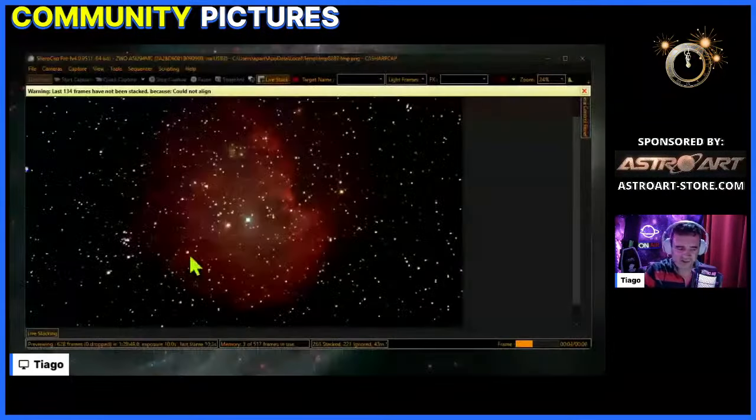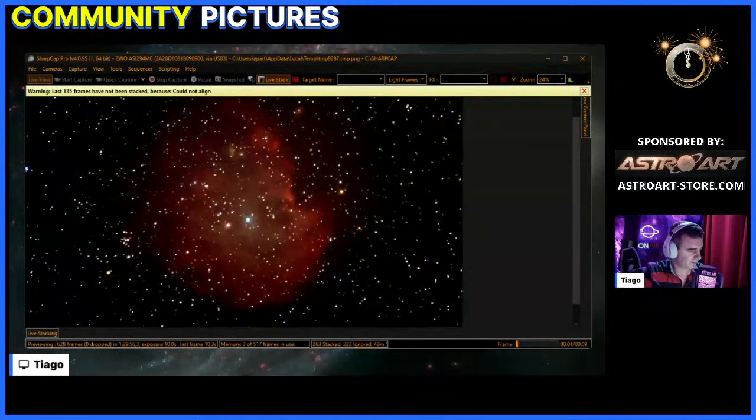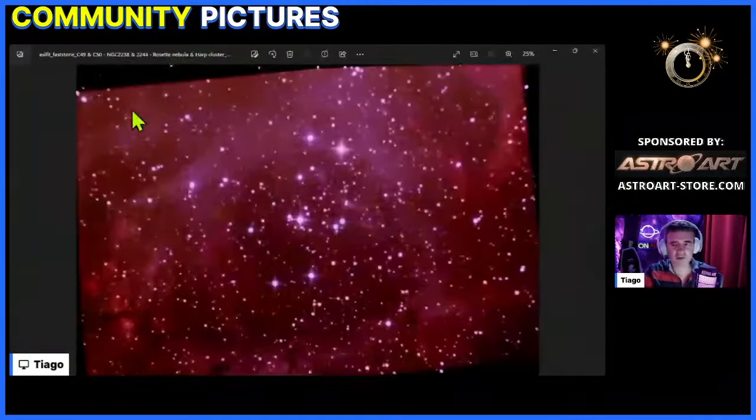Okay, so this was a bit of a side note to the community pictures. Fred Led with a 6-inch Virtuoso, 183 ZWO camera. We have here Anaximandros with a 12-inch Dobsonian.